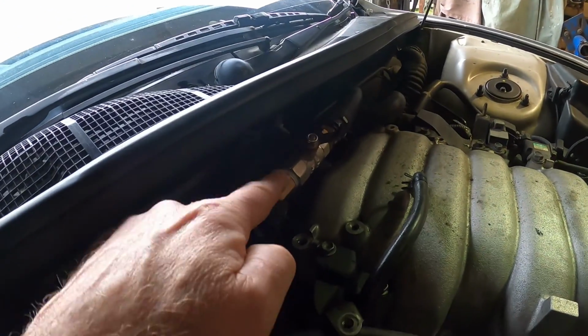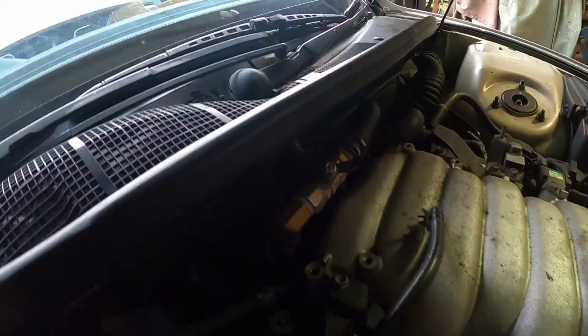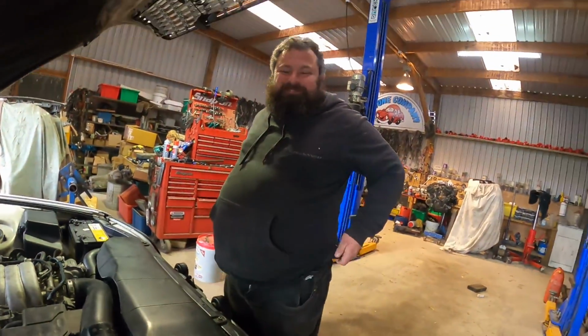The heater tap is very Kiwi, isn't it? Yeah, it's very Kiwi. Under the Land Cruiser. Yeah, look. The blue Land Cruiser had one of those.